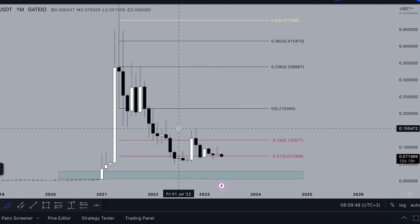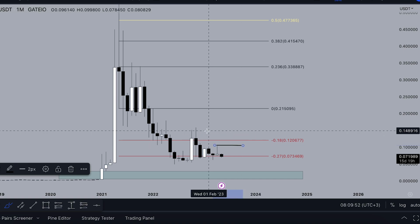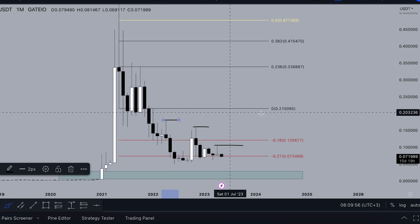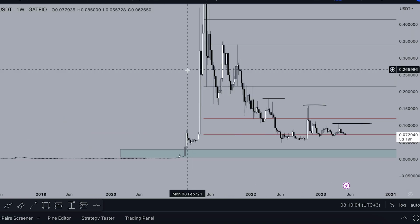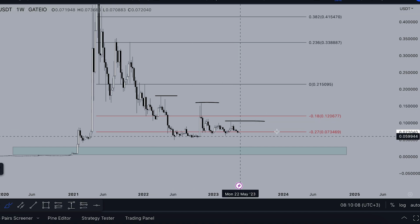You have to understand that every single week there are some stop losses. So here are stop losses, here are stop losses, here are stop losses, and here's a reaction and stop losses at the 0 level. And also the stop losses at the 23 level by FIB. So based on this FIB, let's go to the weekly time frame. On this FIB and gaps, we can determine we are now trading in the 27 zone. So usually it's a good time for accumulation.